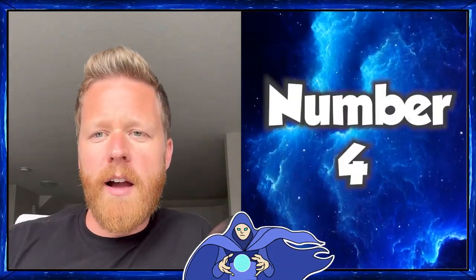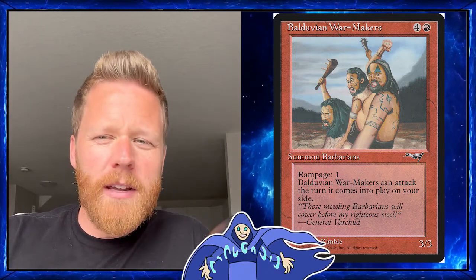At number 4, I have Balduvian Warmakers. I don't think this one needs too much explanation as to why I am not a fan. It's a little bit creepy. Just a bunch of shirtless guys all kind of pressed together. It's very unclear what they're doing here.